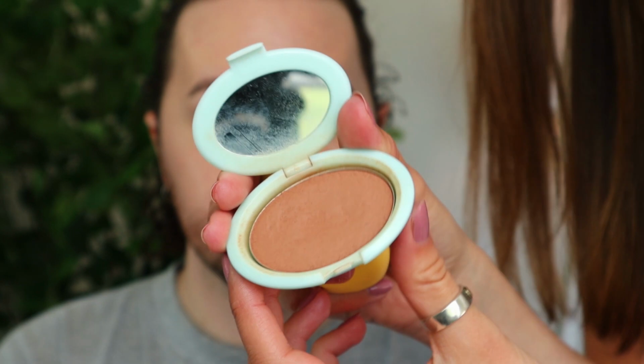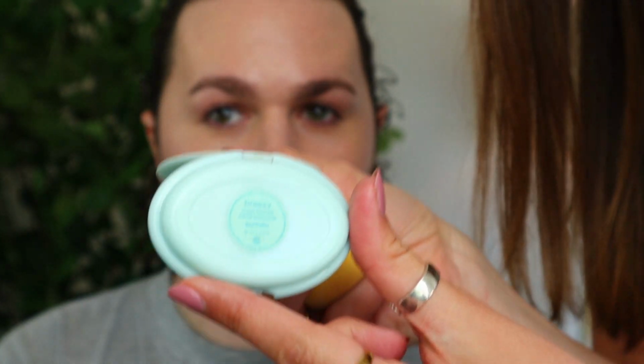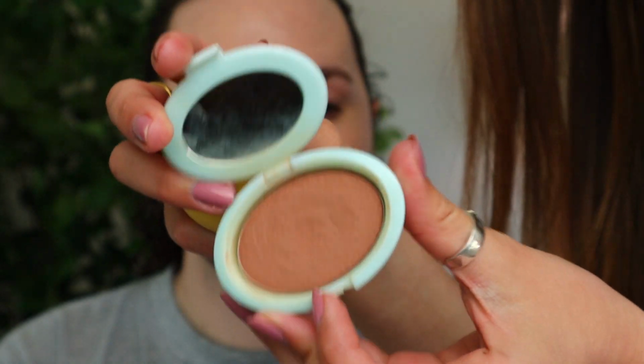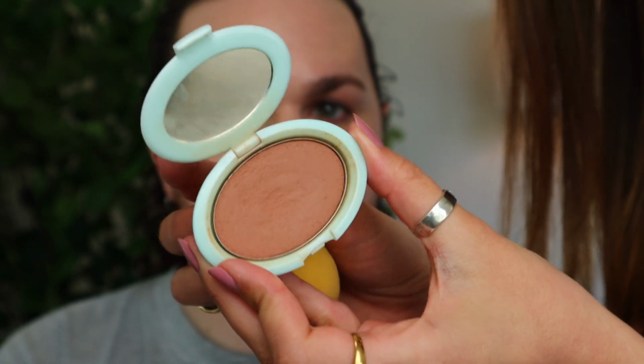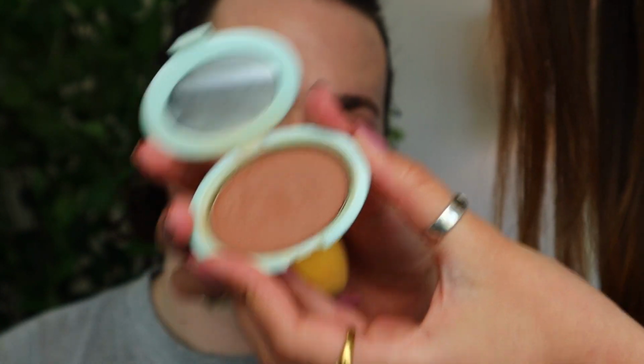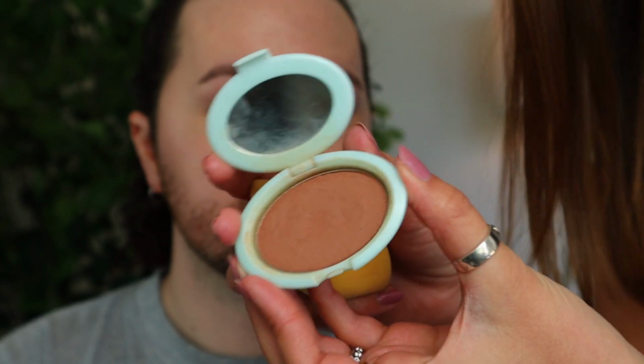I'm going in now with a cream bronzer. This is the Tarte cream bronzer in the shade Breezy. It's really nice. It's great for beginners. I'd say it's more of a matte look. And since we have so much glow going on, we really don't need a glowy bronzer, but it's still cream, so it's gonna give more of a natural finish.